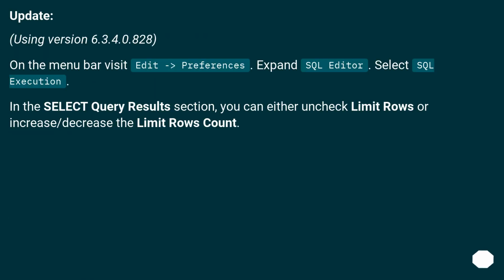Update. Using version 6.3.4.0.828. On the menu bar visit Edit and go to Preferences. Expand SQL Editor. Select SQL Execution. In the Select Query Results section, you can either uncheck Limit Rows or increase or decrease the Limit Rows count.